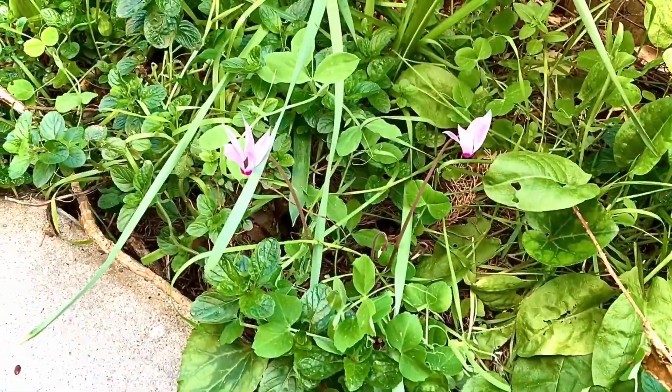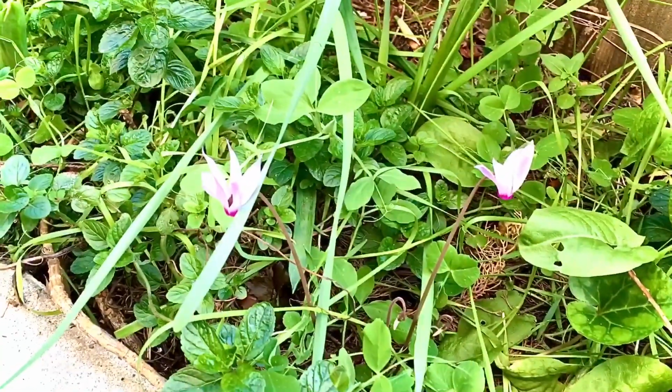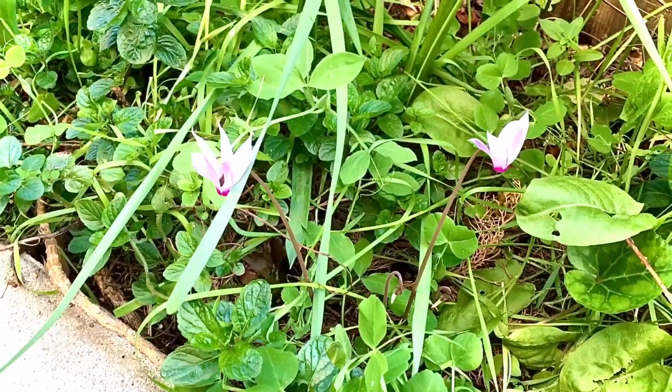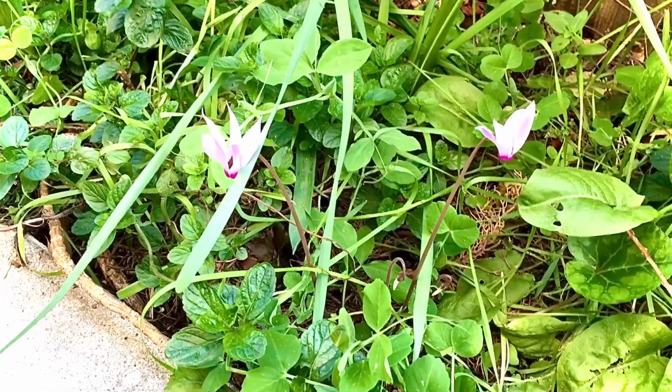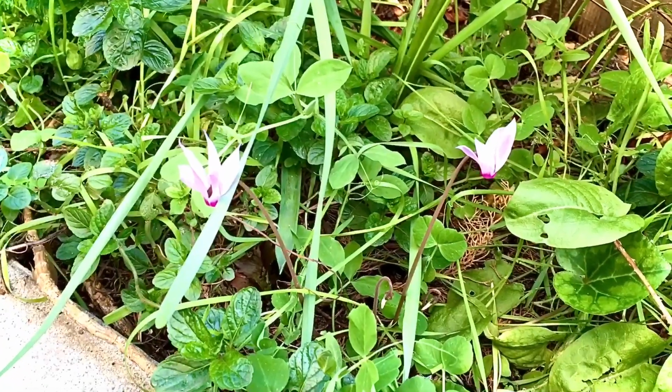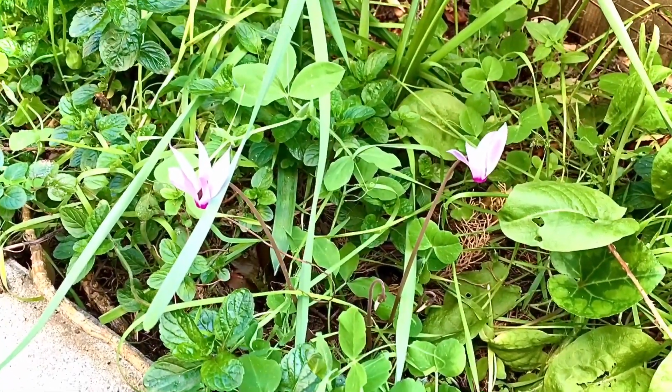I just remembered the name. This is a cyclamen. Yeah, it's gorgeous. Looks great in your flower border. I mean, in your vegetable patch or your herb garden. Doesn't it look totally in place in the herb garden?